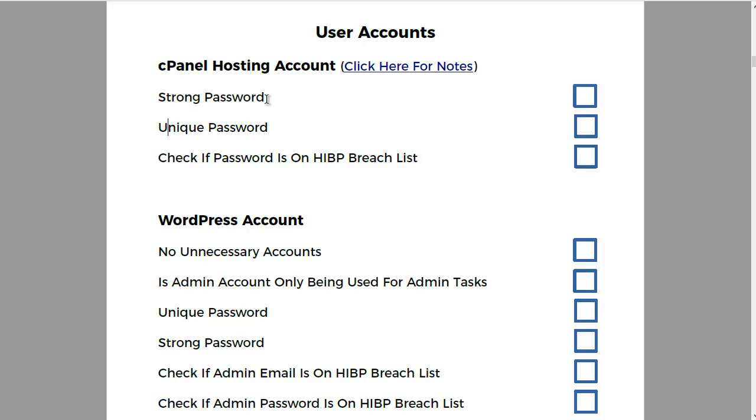The first thing is strong passwords. You should be using strong passwords on all your accounts. This is not just a hosting or a WordPress thing. You should be doing that for every account that you have. I'd say 12 characters minimum and a mixture of uppercase, lowercase letters, numbers and symbols. You can use a password manager to generate strong passwords for you, and also manage the passwords themselves.